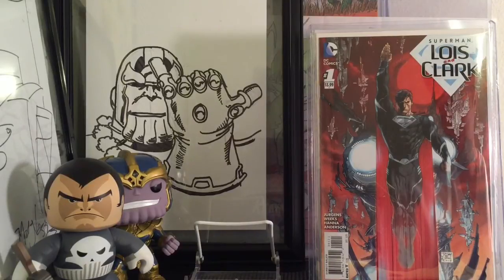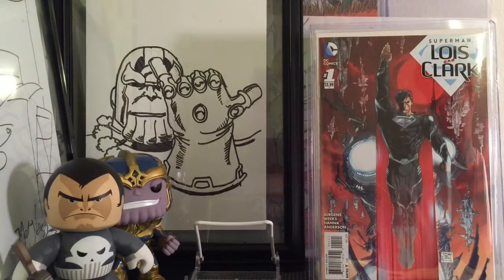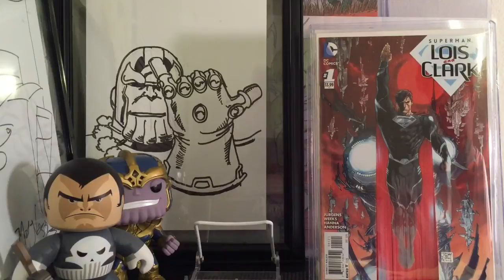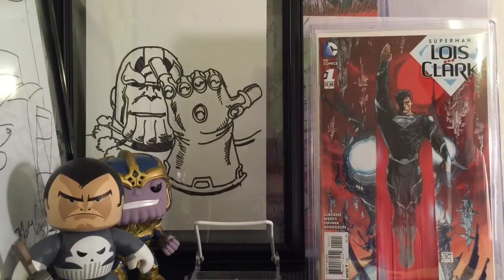So I got a pretty good grip of books to go through. There's some spec plays in it, this being one of them, Lewis and Clark #1. This is a variant. This is the first appearance of the new Superboy. This book can go anywhere between 30 and 50. You can pick it up for 30 and less. I say pick it up.